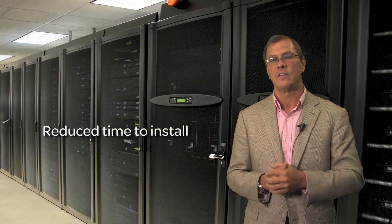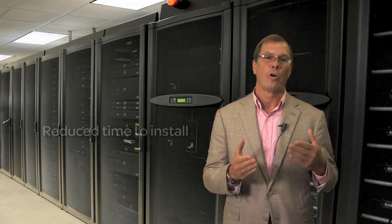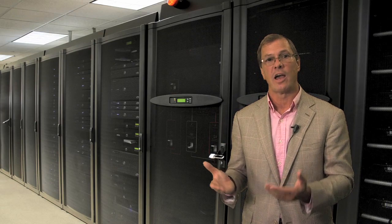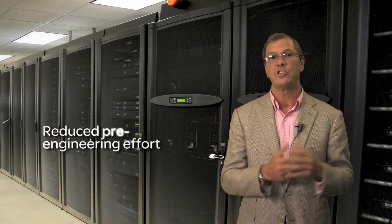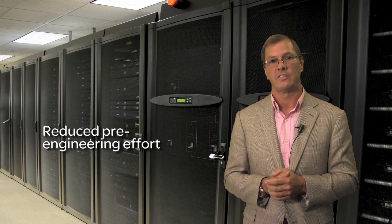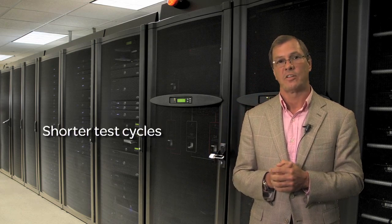Customers can expect significant savings in the time to deploy when using these types of facility modules. For example, although we normally understand that the cycle time associated with installation will be improved, and that's a large amount of time, we also get substantial savings associated with the engineering and pre-engineering that's normally required in a data center planning process. Also, we eliminate time associated with the testing cycle. Not all of the time, but a lot of the time is eliminated.